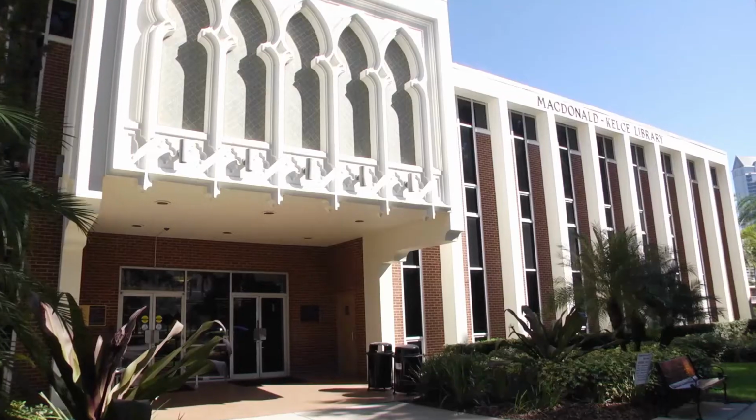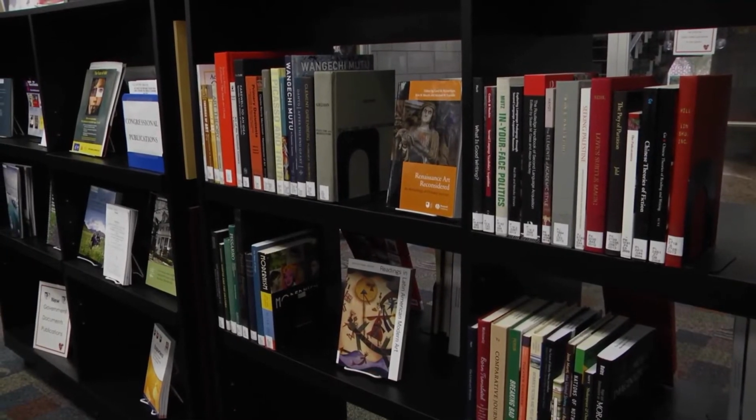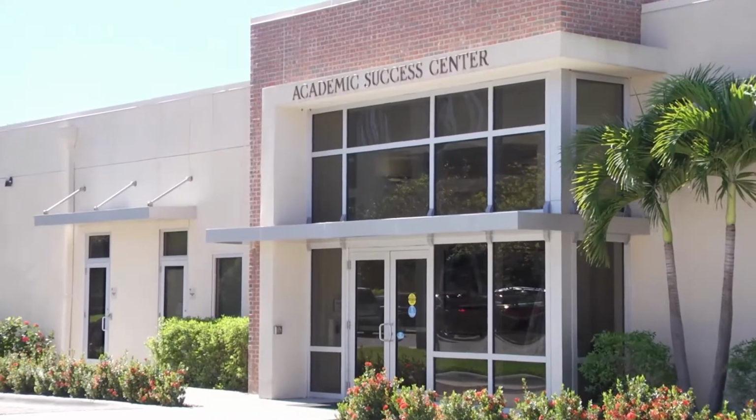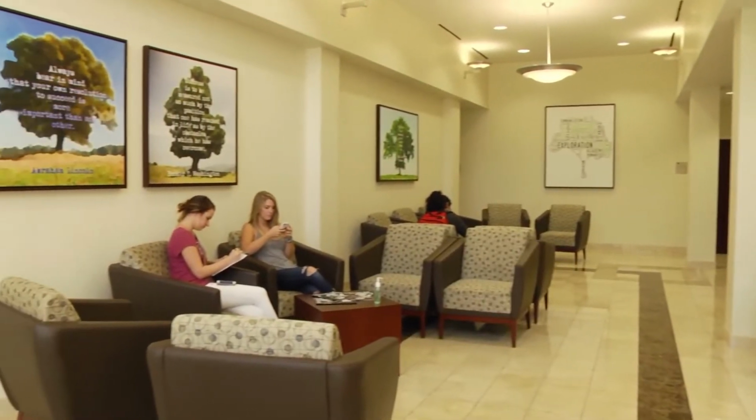On the east side of campus, you'll find the McDonald-Kelsey Library. Here, students can learn from a large collection of books, periodicals, and digital databases. They can also take advantage of our numerous study rooms and computers. The Academic Success Center is another great resource for students. This is your one-stop shop for academic advising, coaching, and tutoring services.